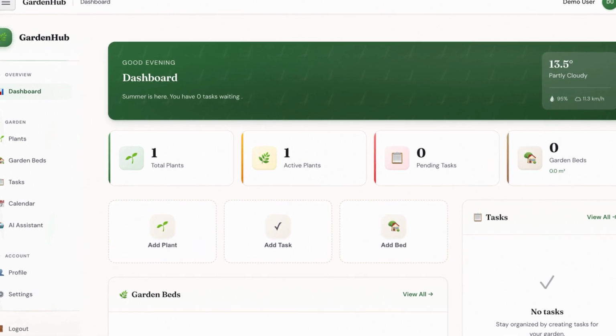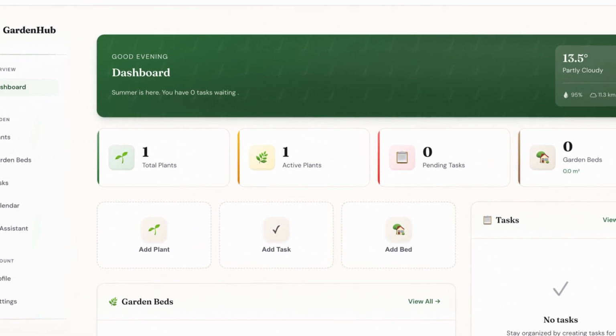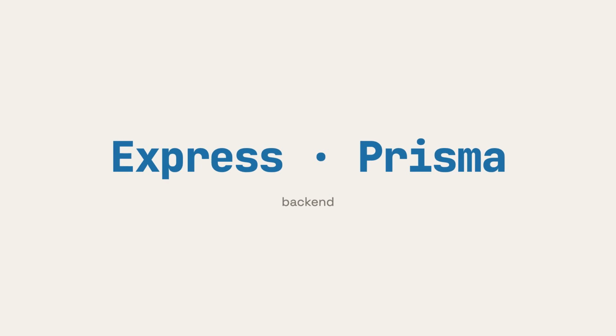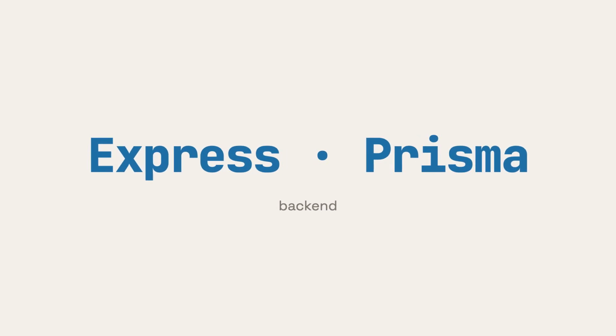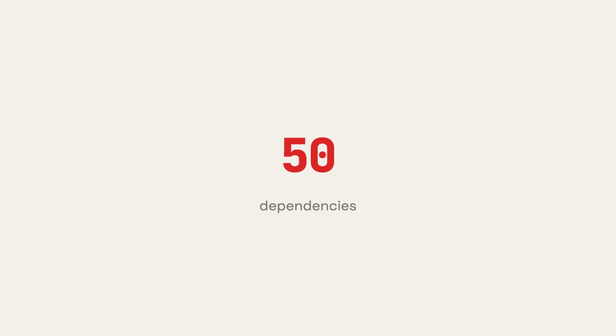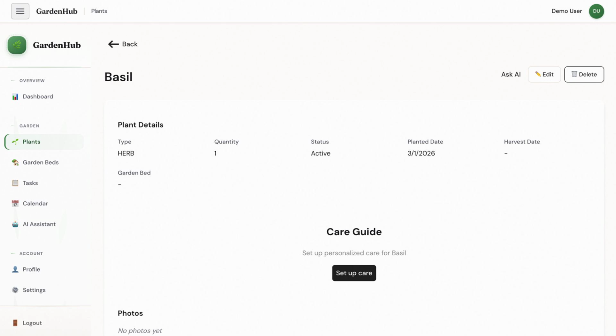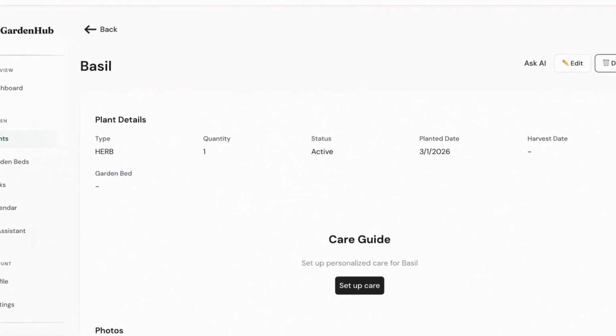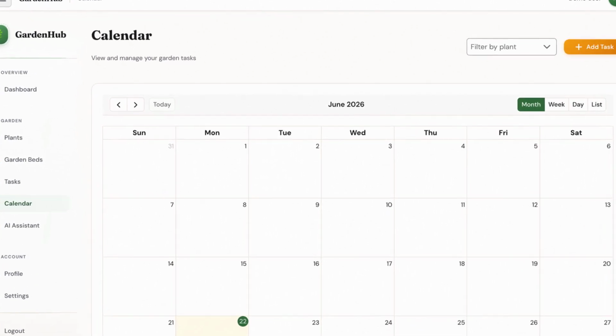November, I decided to build a proper application for my garden. Front end in Lit and Vaadin, back end in Express with Prisma and Postgres, multi-provider AI so you could plug in Claude, Gemini, or OpenAI with your own key. Image storage on Cloudflare R2, web push notifications, JWT auth, the works. A real product: plant tracking, a task calendar, photo analysis, a chat assistant that knew your garden.